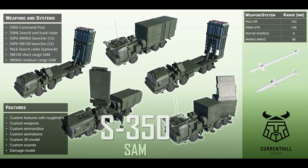Hello. S-350. So how do we explain this? A lot of Russia's main SAM systems have the designation S. So there was an S-200, known as the SA-5 to NATO. There was the S-300, known as SA-10, SA-12, and possibly others to NATO. There was the S-400, everyone knows of that, known as the SA-21 to NATO. But there was also the S-350. Can you tell us a bit about this?